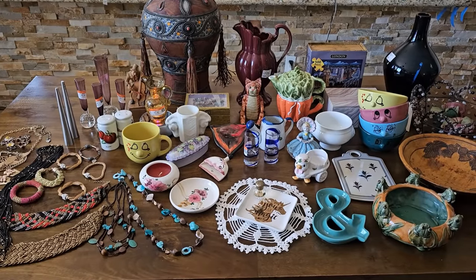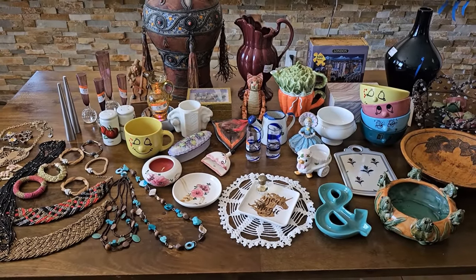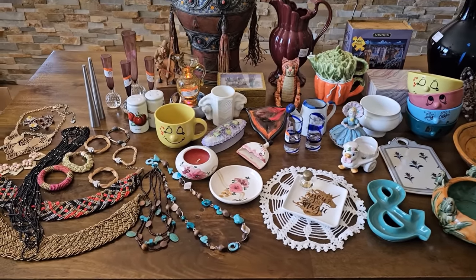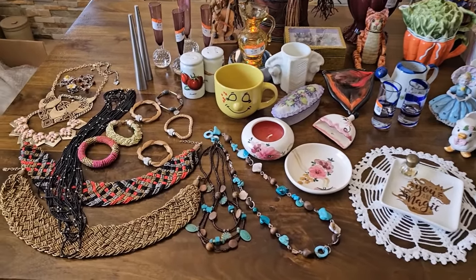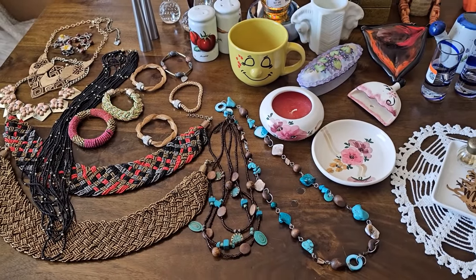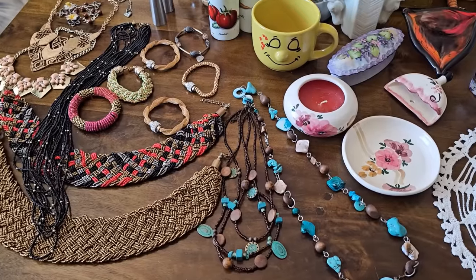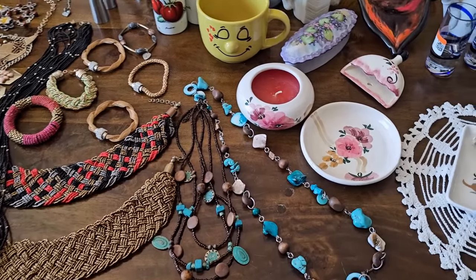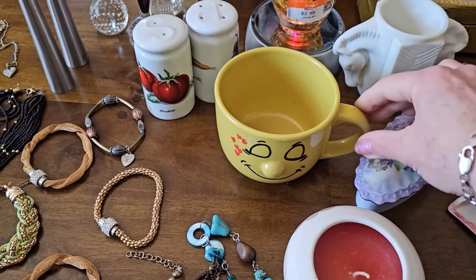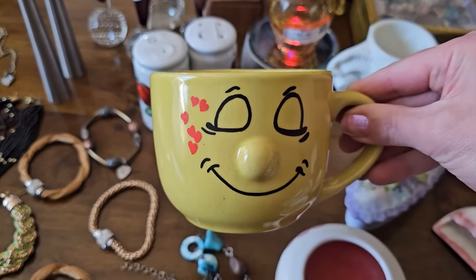Here on my table is everything we found at Goodwill, as well as a few pieces from my vintage booth and some jewelry that I purchased from Sonny Las Vegas, my friend. And I'm actually going to split the profits with him because he gave me such a fantastic deal on some beautiful pieces. Let's start over here with the amazing Dolce Vita happy little love face mug here.